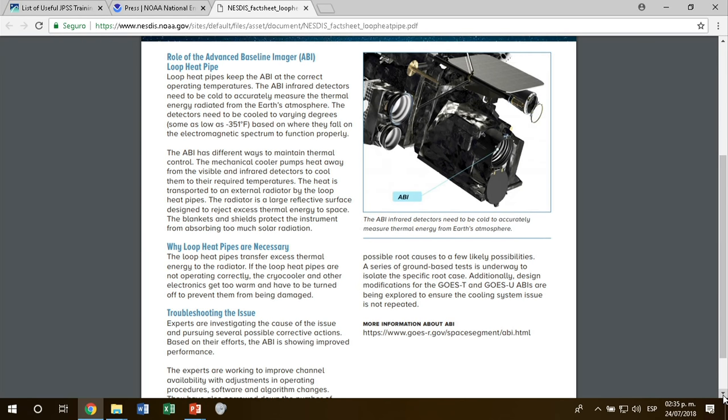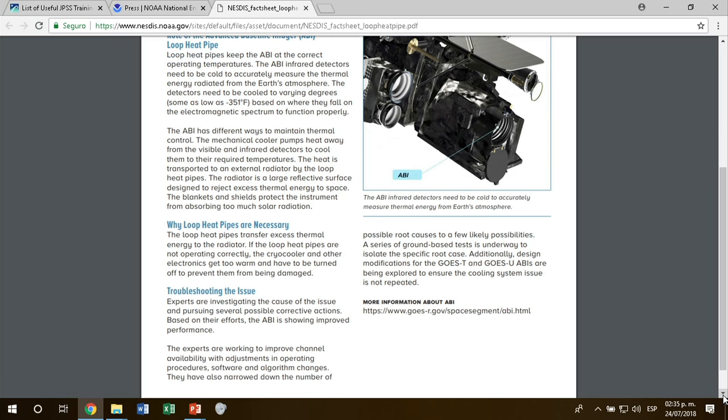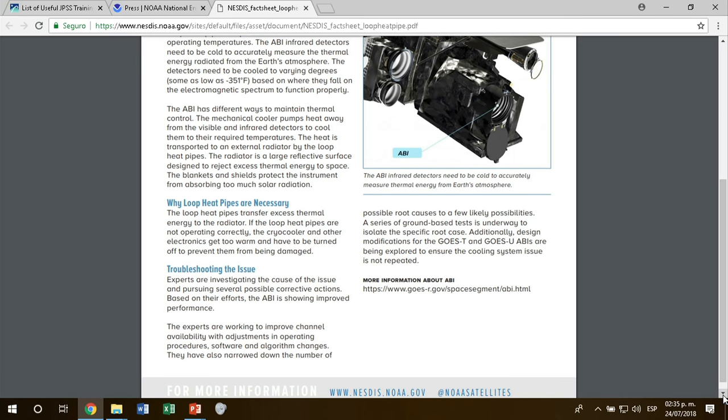So the loop heat pipes transfer excess thermal energy to the radiator. If the loop heat pipes are not operating correctly, then the cryocooler and other electronics get too warm and have to be turned off to prevent them from being damaged. Experts are investigating the cause of the issue and pursuing several possible corrective actions. Based on their efforts, the ABI is showing improved performance.